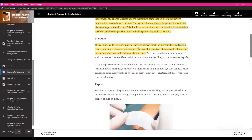If a pad is placed over the waterline under the skin, swelling can present as mild redness. So you need to pull that up and place it properly. It can create a burning sensation or itching just from using the pad. So you've got to make sure you're placing it where it needs to go. It can also cause bruising or bloodshot eyeballs, or corneal abrasion, scraping or scratching of the cornea. So you've got to be very, very careful. That is a small, minute area, so even placing the pads is very important. I'm going to highlight this for you to come back and review.